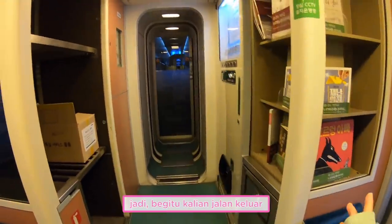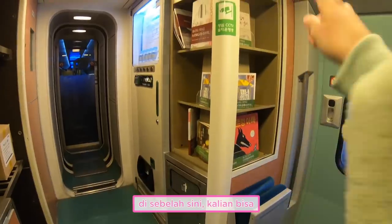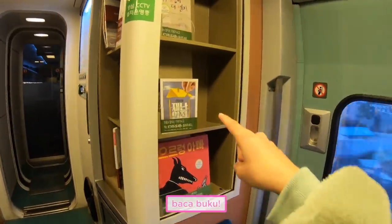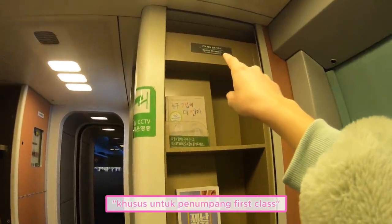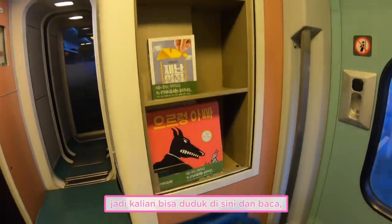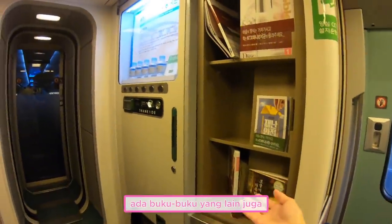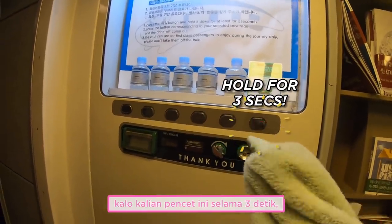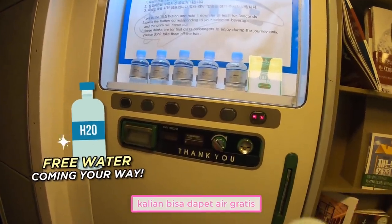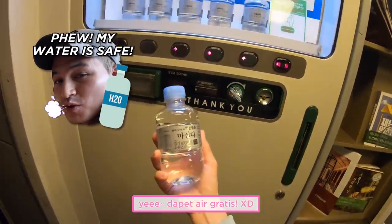Okay guys, as soon as you walk out from the seating area on this side, you can actually read books. This is really cool, and it says here first class passengers only. So you can sit here and read. They have a lot of other books as well. If you click this for 3 seconds, you'll get free water. Oh, there you go. Yay, I got free water.